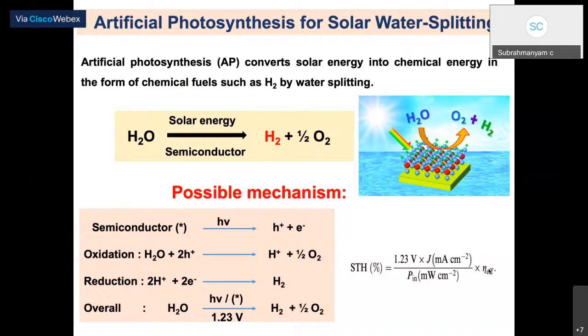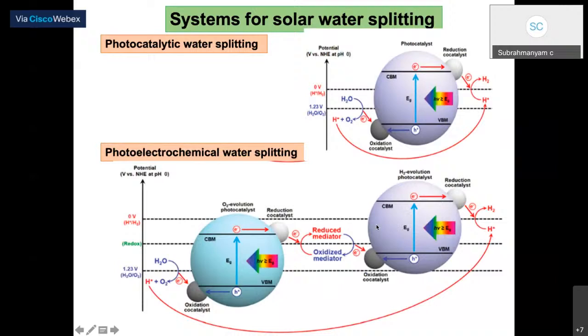And so that means sometimes you may not see even this one in the equations, but effectively this is how the solar to hydrogen conversion efficiency is represented. Now this reaction can be done in two possible ways. One is, for example, a photocatalytic mode. Another one is the photoelectrochemical method.